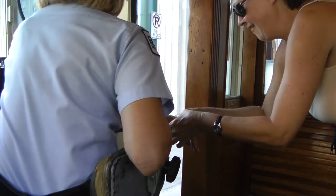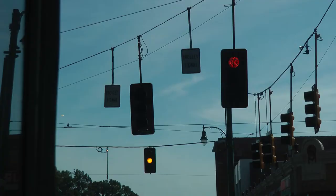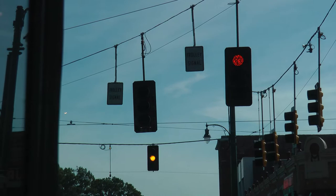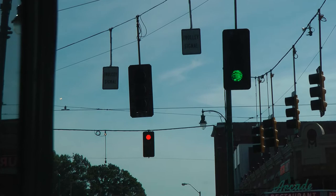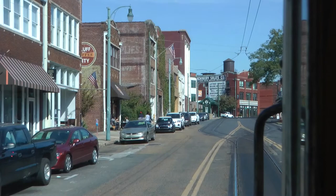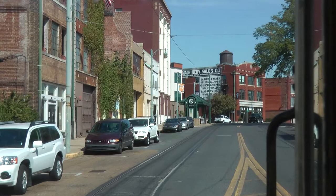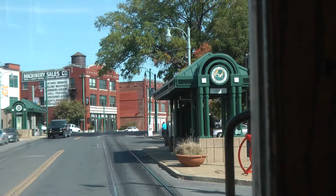My daughter applies a bit of first aid to the driver. Thank you so much. So I guess we're getting off at the Civil Rights. Okay. All right. We turn north on Main Street and get off to walk to the Civil Rights Museum.